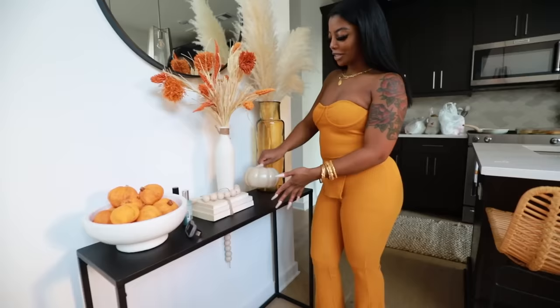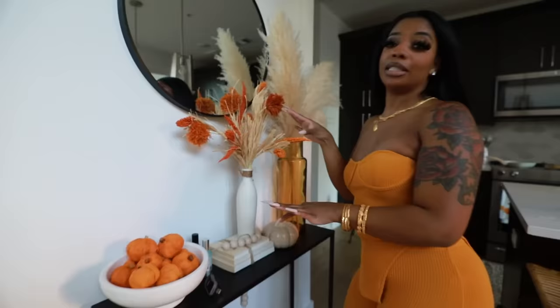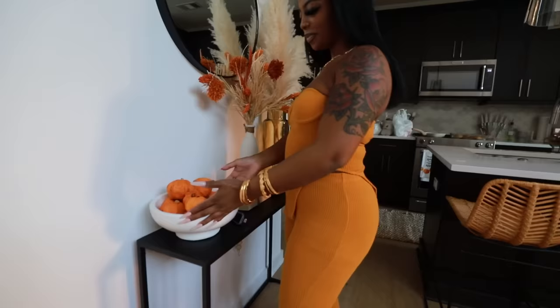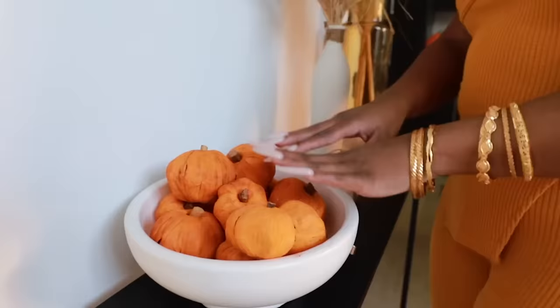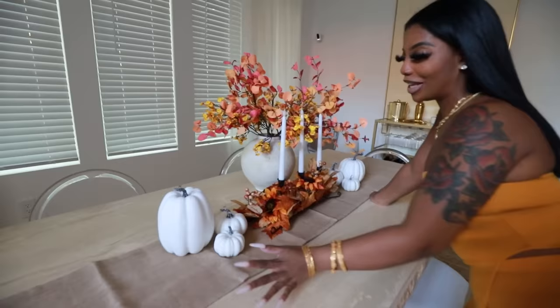And then I got this little vase that I see here, and I added these little fall flowers. I don't know what these are, y'all, or what they're called. I just know they give fall, so there they are. And then in my little bowl, I just filled it up with a whole bunch of random pumpkins inside here.